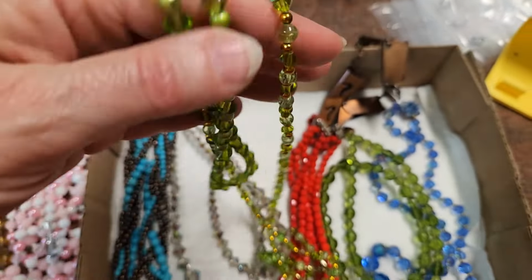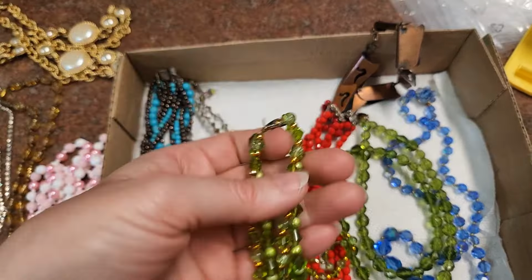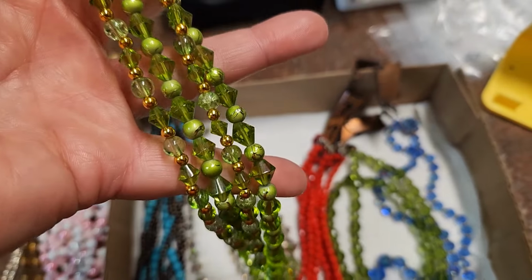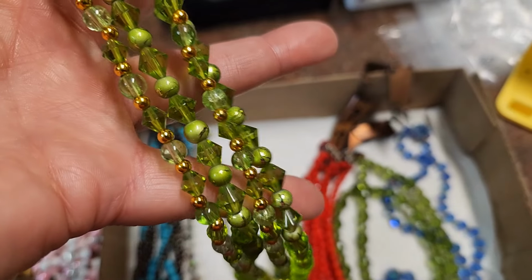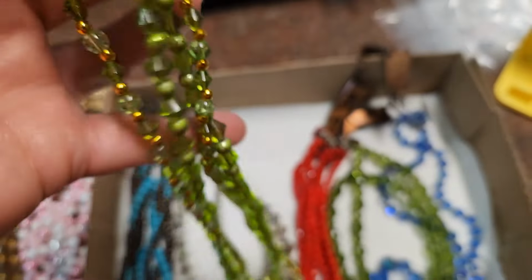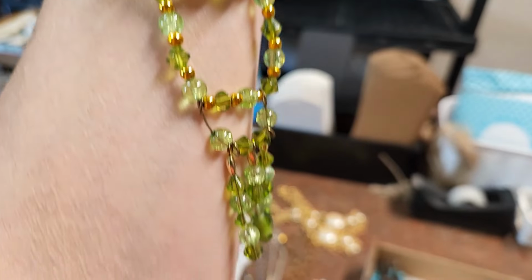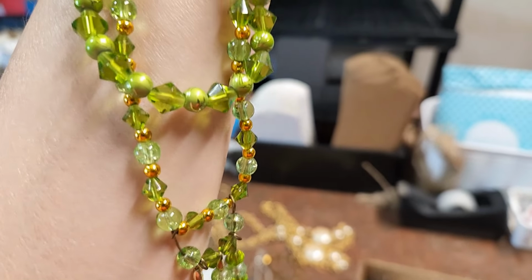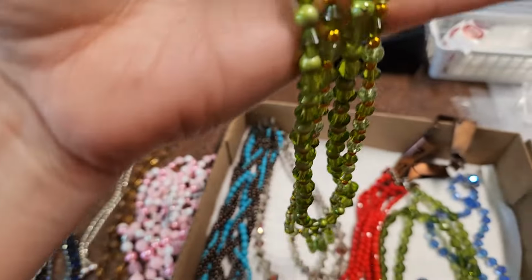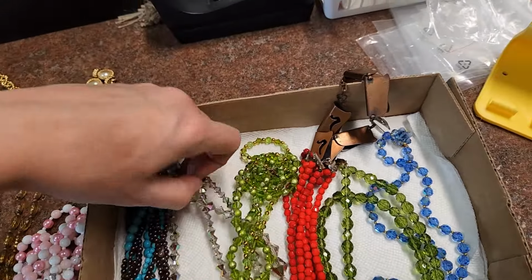Here's another one. This one is double layered. This one has a lobster claw clasp on it. I feel like that's probably been restrung because both layers are slightly different. Looks like the circle beads are the same, but it might have possibly been restrung at one time, because look at the difference in lengths. So yeah, it's still a gorgeous piece and long, nice piece.